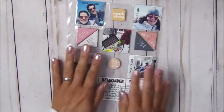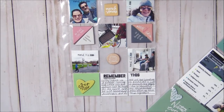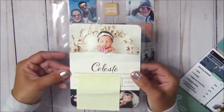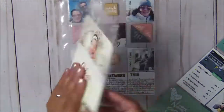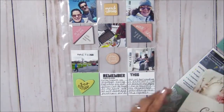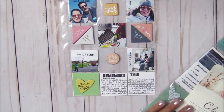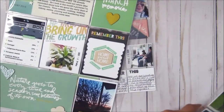That was the insert. I'm also including an insert that includes a birth announcement of my niece, but I want to cover up the personal information. So I'm including this in a 5x7 in the album, because that was a really big deal. She was born in February, but the announcement came in March.